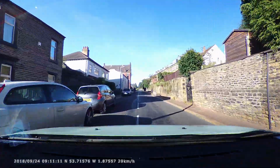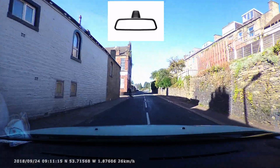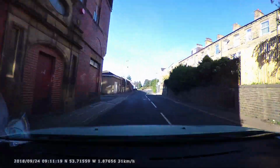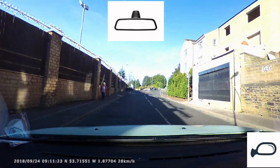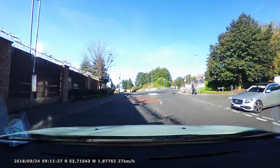Cyclist ahead, so again, what's going on behind me? A car has actually just turned onto the road. He's about 50-60 metres behind. Looks as though he's travelling faster than me. That's important. I'll have another look now, and yes, he's gaining on me, so I now know I've got a car catching me up. And that's the importance of checking your mirrors more than once.